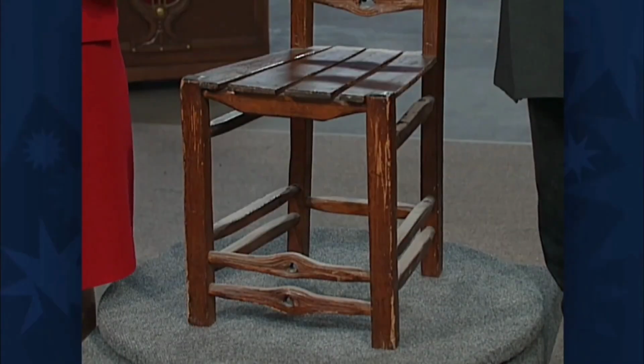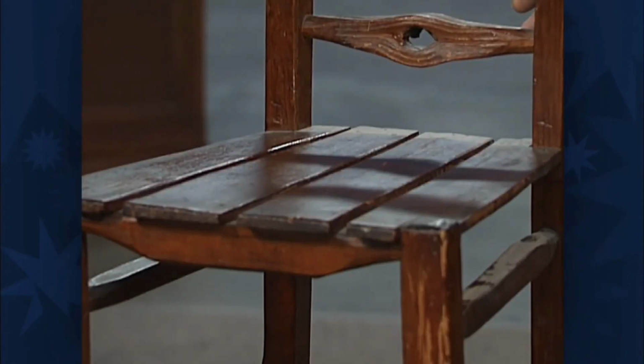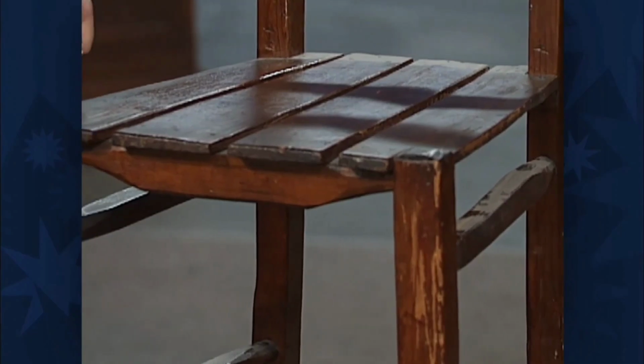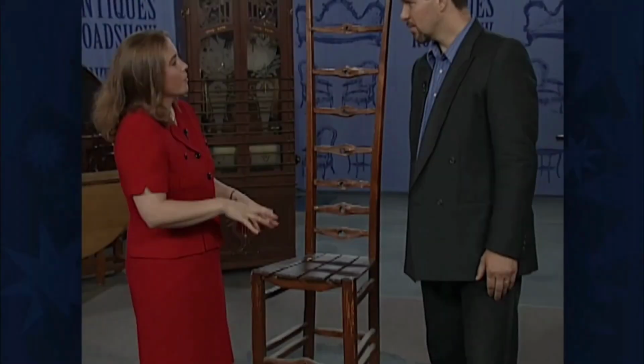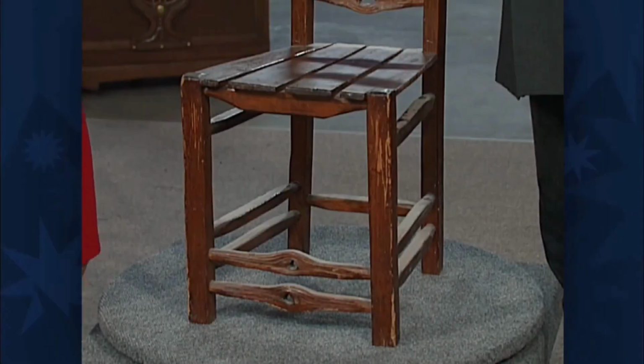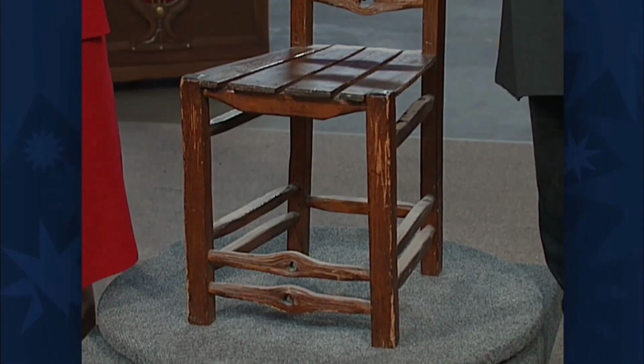The lower portion reflects the Stickley style. You see that in the slats, the wide oak slats. You also see the Stickley style in the manner in which the tops of the legs are exposed above, with white oak slats and exposed chamfered leg tops. Hand craftsmanship, a key theme of the arts and crafts style, is evident in this piece.